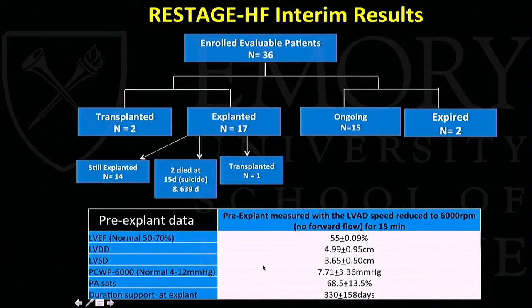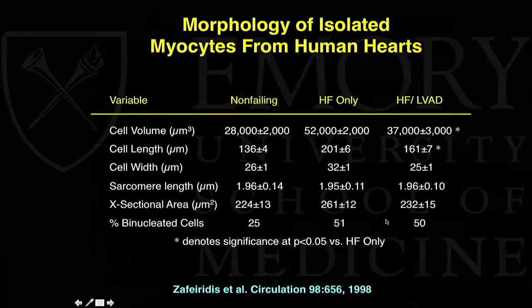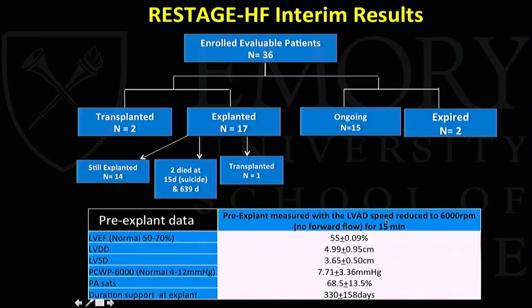And so I'll highlight, I apologize, some of the interim data here. Again, this study's in progress. It's still in follow-up. So basically, we've enrolled 36 patients, and already 17 have been explanted, and of these, 2 have died, and the others are still, 1 needed transplant, 14 have stayed up, so 14 out of 36.